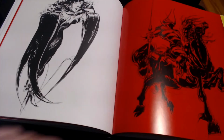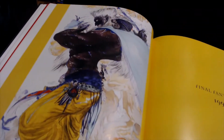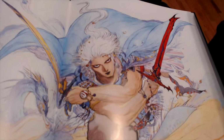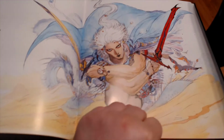I'm just going to switch this to like that so that you have a better view. But really gorgeous stuff. There's Xande, and Xande should indicate that this is the beginning of the Final Fantasy III concept art. 3 is a game I have a lot of nostalgia for. I played the DS remake of it religiously. It is one of my favorite games in the series.